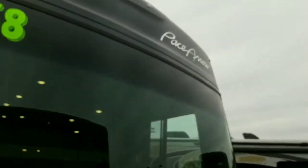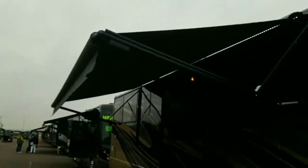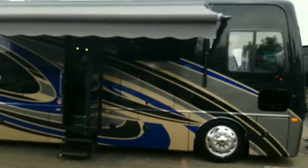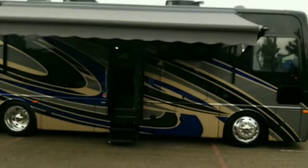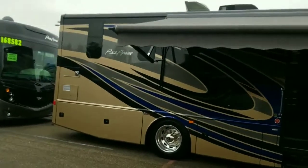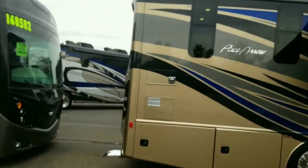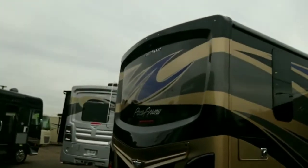161,758. This is the Pace Arrow. So they've painted the mask and painted the driver. Let me get a good view of this. So this Pace Arrow by, who's Pace Arrow by? I forget. Winnebago, maybe? Let's go check the back and see. Let's see. Pace Arrow. Oh, Fleetwood. Okay. It's a diesel.